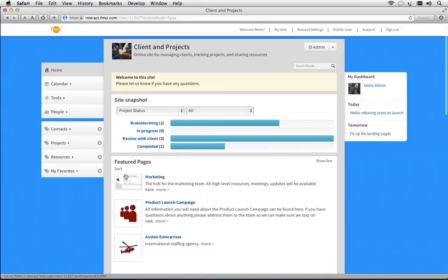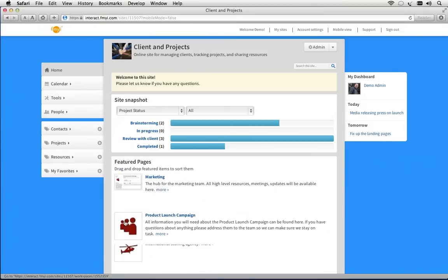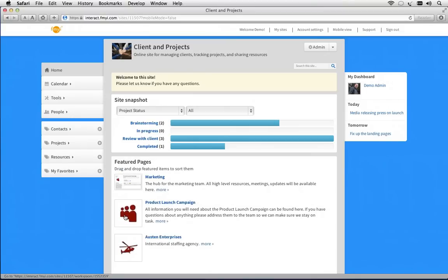All of your featured items here can be organized by clicking Sort, and you can drag and drop them to change the order. Also on the right, you'll notice is your profile, and this is how you can get to your profile page. You can also do this by clicking on your name at the top of the site. And you'll also see all of your upcoming tasks here on the right. Let's go navigate to a workspace.